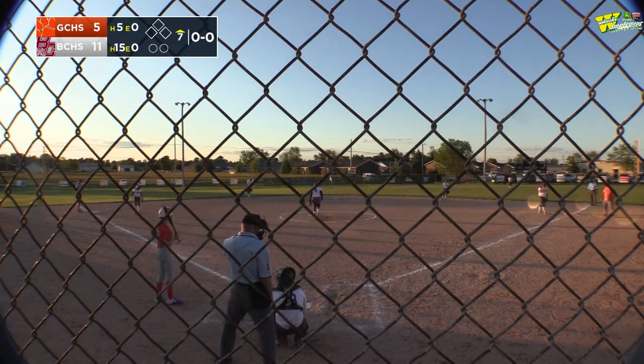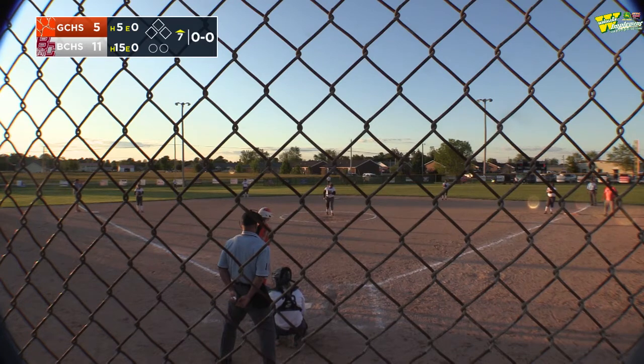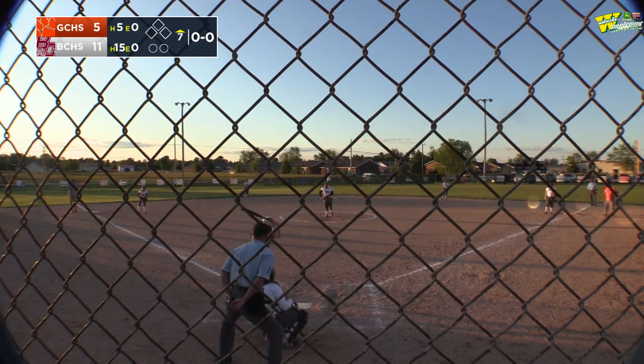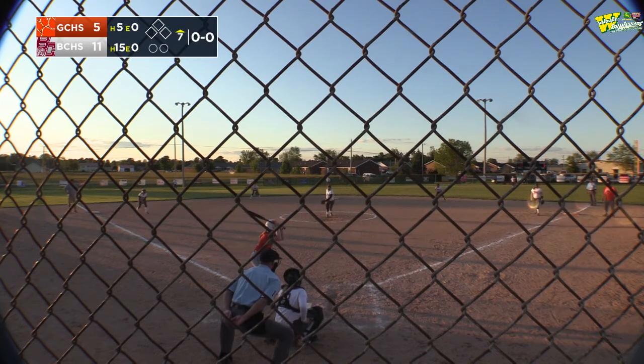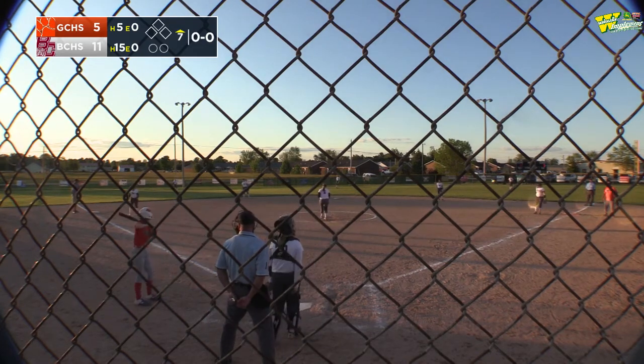Yeah, you have to think that this pitching change was probably as a result of Hannah having to come out of the game. I think Kaylee could have gone the distance today, if not for having to switch over to first base. Maybe. I don't know. You never know. Oh, that had some zip on it.